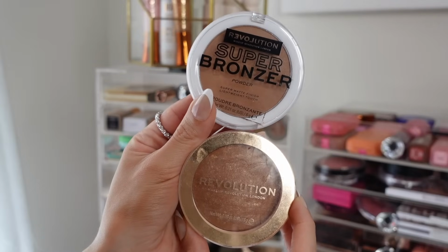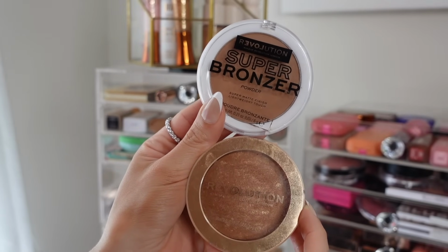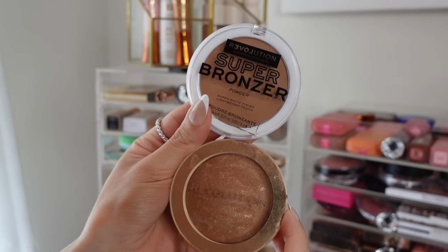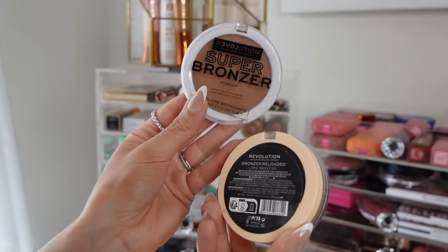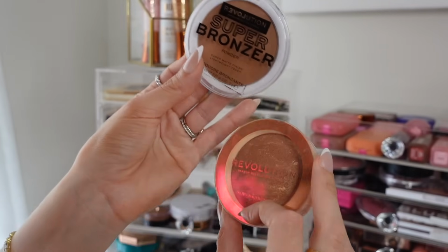I'm gonna keep. I have two powder bronzers here from the drugstore, which I am gonna keep. The one up top is from Revolution, the Super Bronzer Powder. It's a matte bronzer, very warm. And then we have the Revolution Baked Bronzer on the bottom. This one is in Long Weekend, which I am gonna keep. So we have some drugstore options and variety.